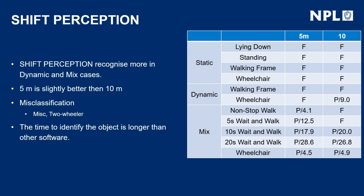This product does less misclassification. Although all the test cases have been identified as miscellaneous, the classes are limited to person and miscellaneous, so no cars or anything other than that. The two-wheeler only happens in the wheelchair cases, which makes sense because there is a person and two wheels.